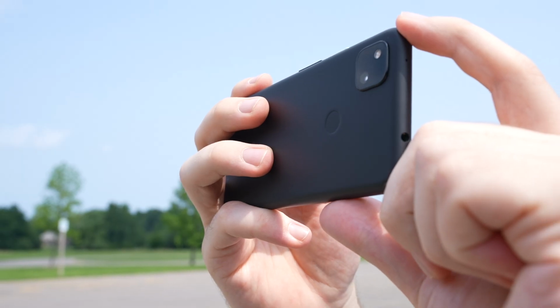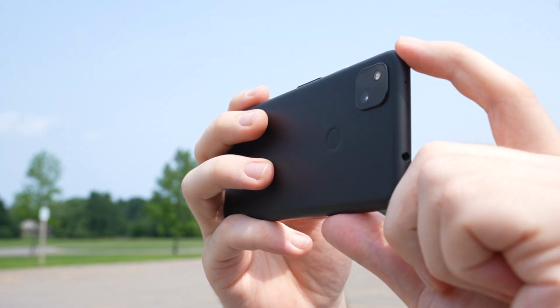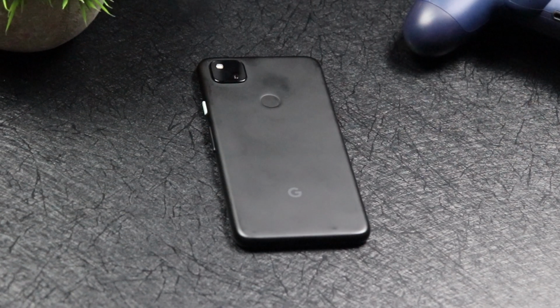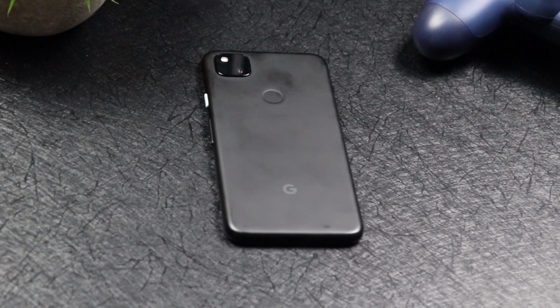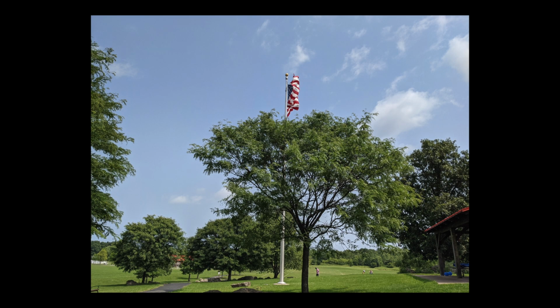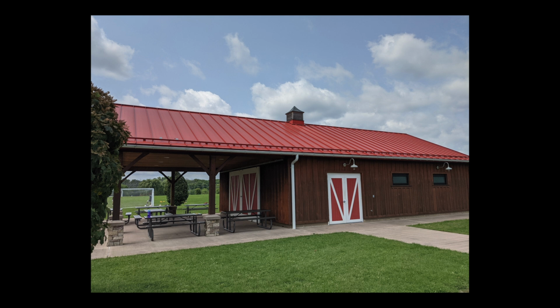It takes amazing photos. Now, I personally prefer sharper photos, and the 4a does just that. When we come to video, it gets the job done, but it's nothing too crazy like something like the iPhone. I'll be sharing some sample images on screen so you can see exactly how the results come out and how the camera performs. But I gotta say, keep it up, Google.